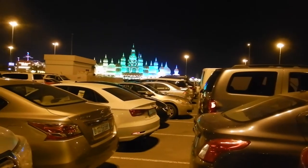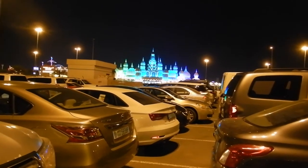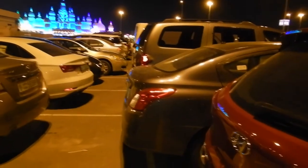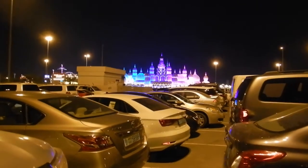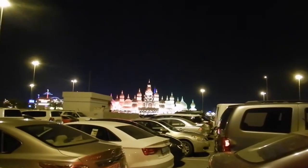This is our great parking. This does not always happen. You have to come early to get such great parking. I think it's well worth coming early anyway, because then I got to see it during the day, as well as then as it's transforming into these beautiful colors at night.